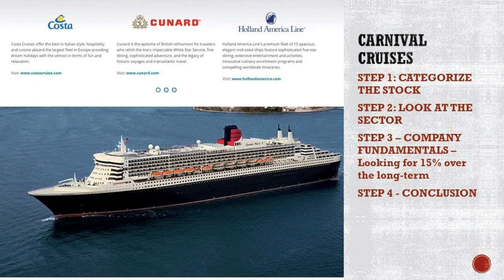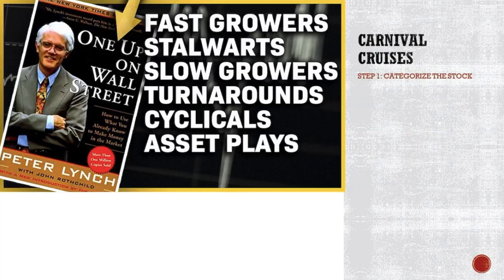The first step is categorizing the stock: look at the sector, make a small fundamental analysis, and then conclude on what's next. On stock categorization, probably the best way to do it is as we have done it in the recent Peter Lynch video about stock categorization. What is the stock, and how does a stock behave? What are the characteristics when it comes to investing? What should you look at? And then you know the risks, the reward, and what you should expect from such a company.